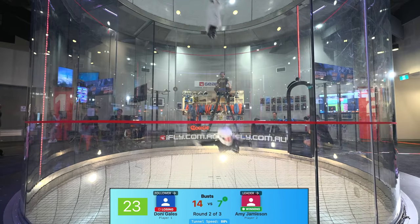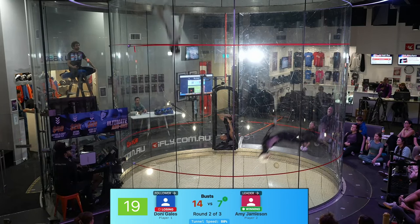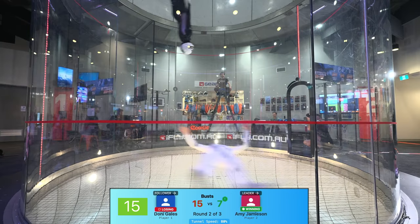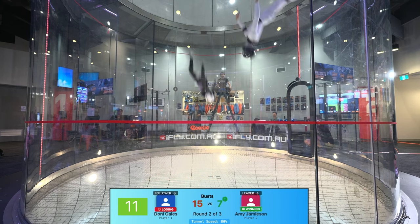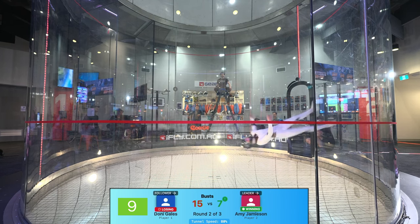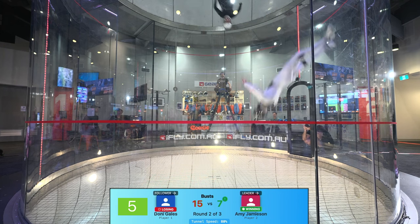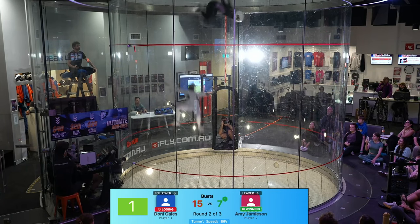Oh, almost bouncing off the net there, using every bit of the tunnel. Amy absolutely throwing down here. We are under 20 seconds. Fast and furious flying by the girls here. You can see Amy's head hit the net plenty of times, the big black streak on her helmet.